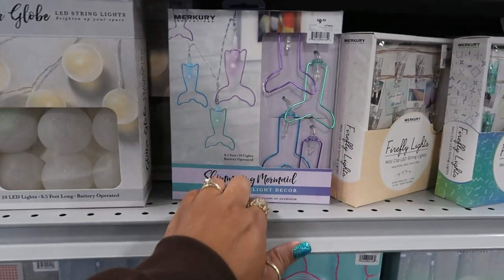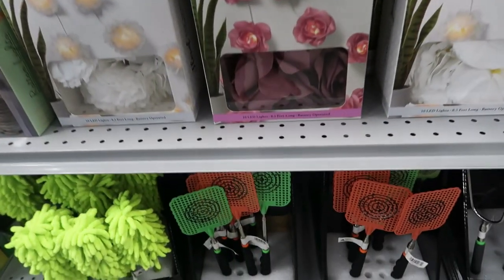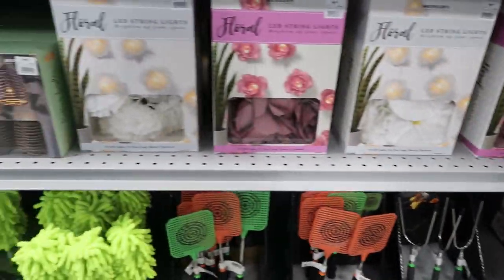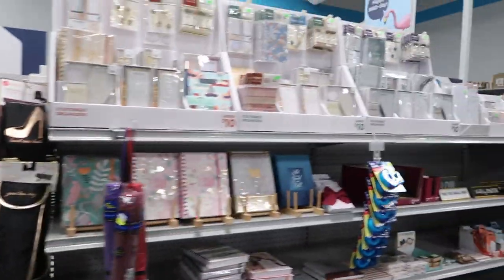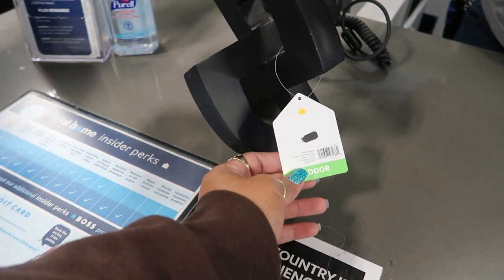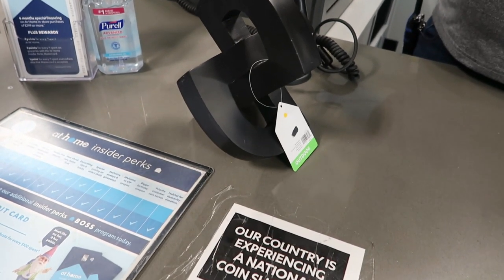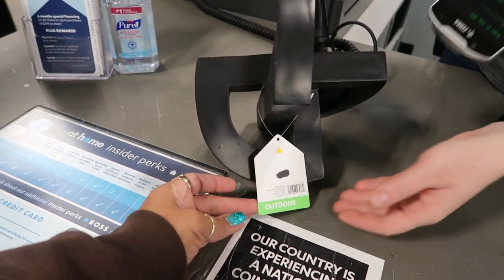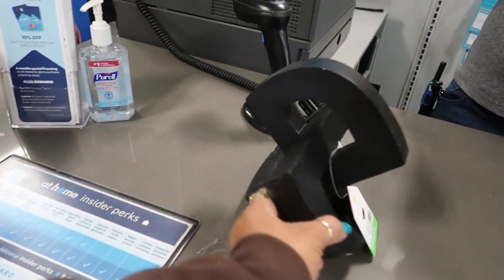They have some mermaid lights for $9.99. And some floral ones right there. Those are $9.99 too. Let me get my butt up here. Still looking. Because I was thinking if it was on clearance or like what that mean. Yeah, no, not unless it has the red tag. No. Okay. Or the green tag as a clearance. Turned off on me, sorry about that. Oh, it's okay. So $21.99. Okay, so not on sale, okay.